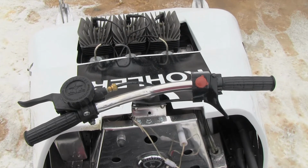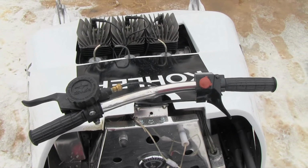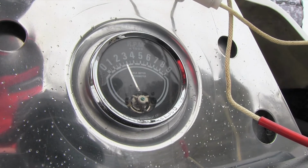At the end of the '74 season, those are the only Kohlers that were ever built: 9 of the first generation sleds and 9 of the second generation sleds.